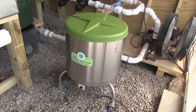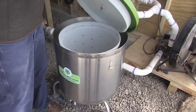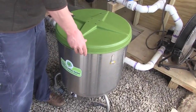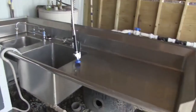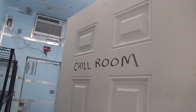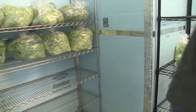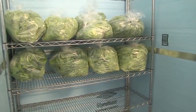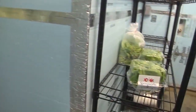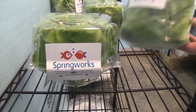This is our spinner, our salad spinner. So we wash and spin all our lettuce before we deliver it. So we wash our lettuce here, and then we have a chill room here. So this is where we do all our processing, make our mix, packaging. You can see here, forms of packaging.